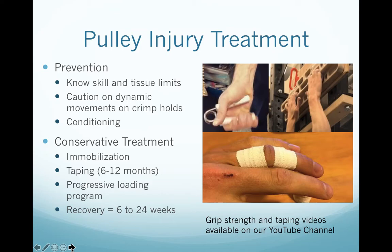Be careful on the climbing board. It can be a very intense way, and it can also be a way you could injure yourself if you weren't prepared for that. So work with your climbing professional to know when it's appropriate to start working on the climbing board. Most professionals I've talked to have said not until about a year of climbing experience to start working more specifically on those holds.